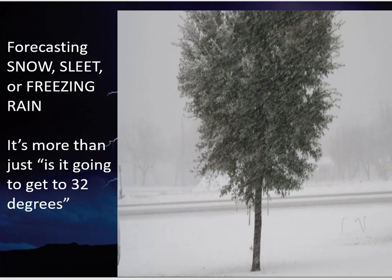This is Patrick McCullough, forecaster here at the National Weather Service office in San Angelo. And one of the biggest questions we actually get around here during the winter weather is exactly what type of winter weather we're going to end up seeing across the area. And it's certainly more complicated than it's just going to be 32 degrees here at the ground.